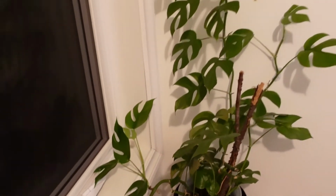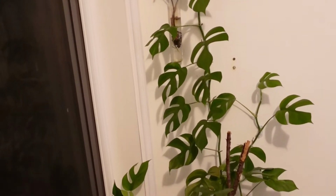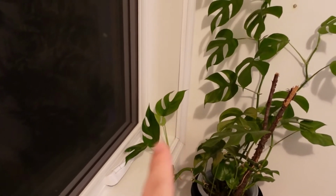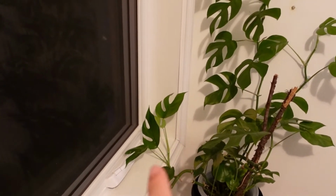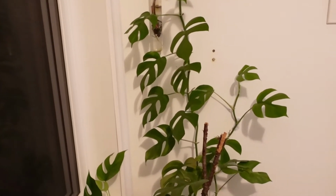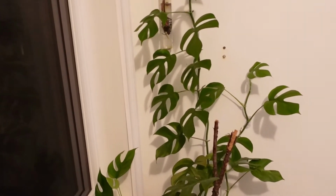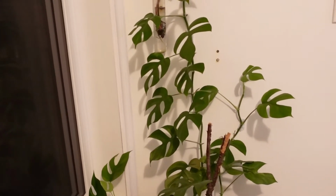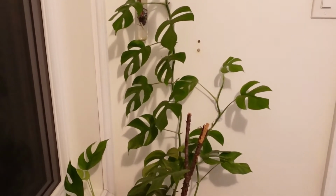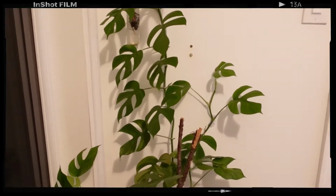And I think this is the one that I got from Japan, because look how different the leaves are compared to the one that's in my room, my office room. And the leaves are not that huge compared to the one that I showed you recently. So we will be moving on into our living room. I'll be showing you my pothos.